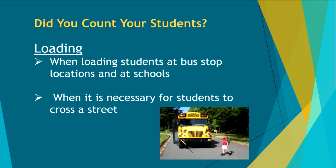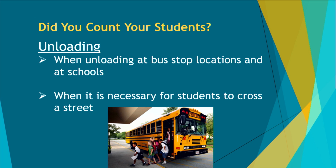When loading at schools, the driver must be in or at the driver's seat. It is important to count the students as they enter so all students can be accounted for should an emergency arise. The unloading process is as important as the loading process. When unloading, student count should match your load count.